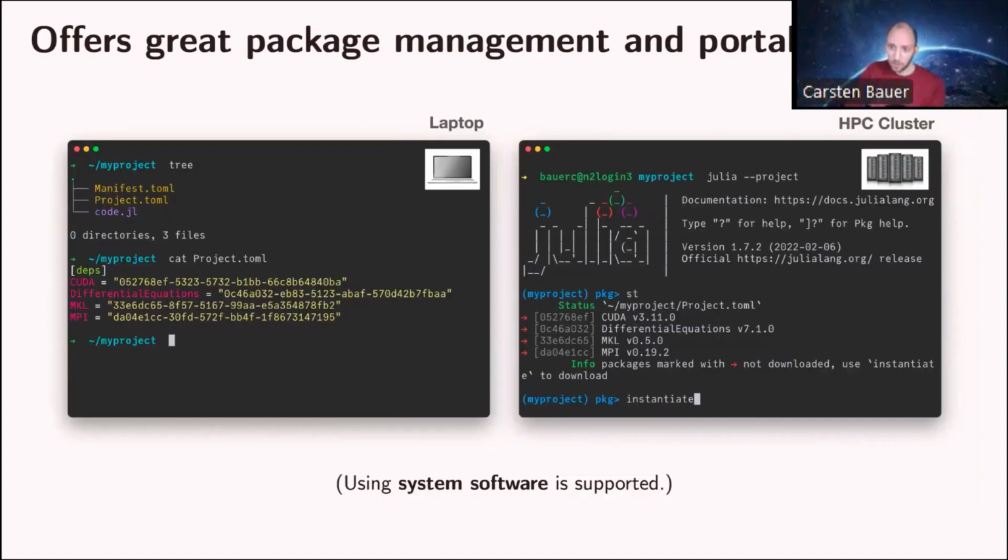I mentioned the package management. So package management is one thing. It's nice to have reproducible code, where you have environment files in which you can just, in text form, write, okay, I need these packages. But apart from reproducibility, that also means portability, because let's say I work on my laptop and I've created my code there and also specified my dependencies.